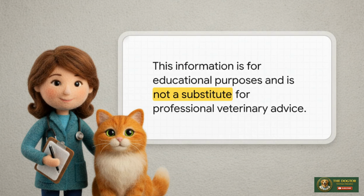Remember, this information is for educational purposes and is not a substitute for professional veterinary advice. If you have any concerns about your pet's health, please consult with your certified veterinarian. They're your best resource for ensuring your companion lives a long, happy, and healthy life.